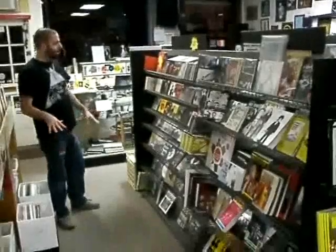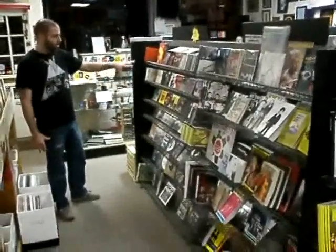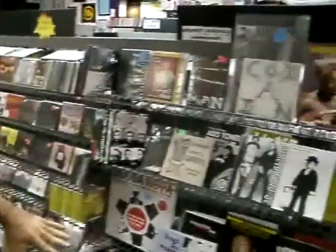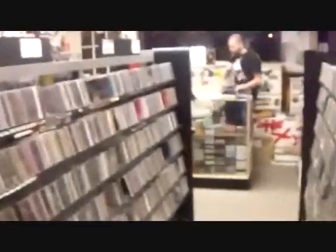When you first walk in as well, on your left, there is all of the new CDs for the week faced out, so that you can check out some of the new. And then we now have the new books are all here, faced out, so that way you could get a better idea what we have.